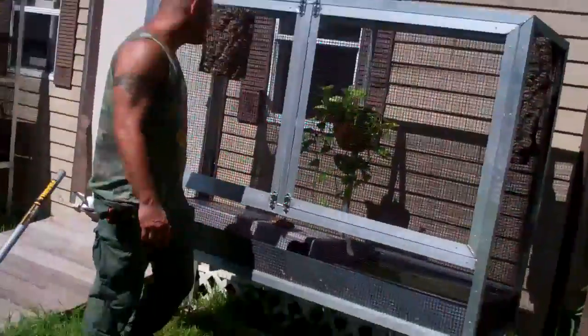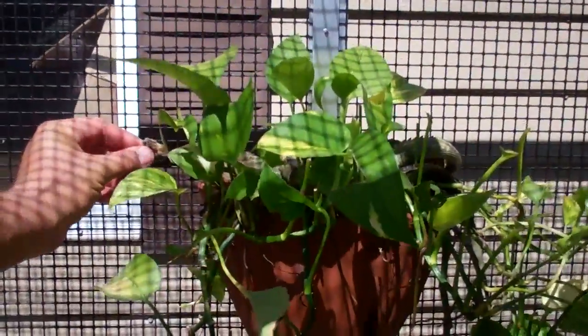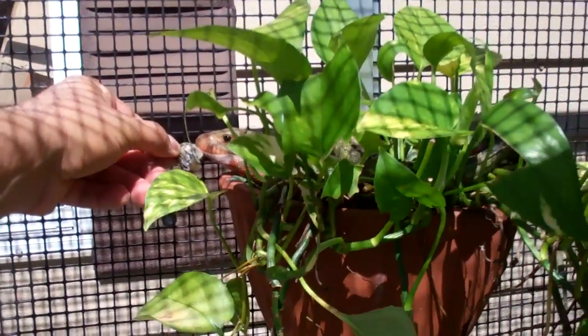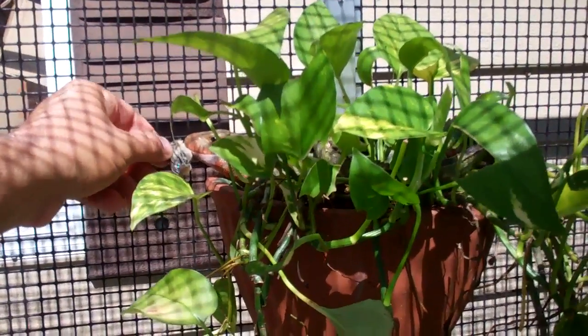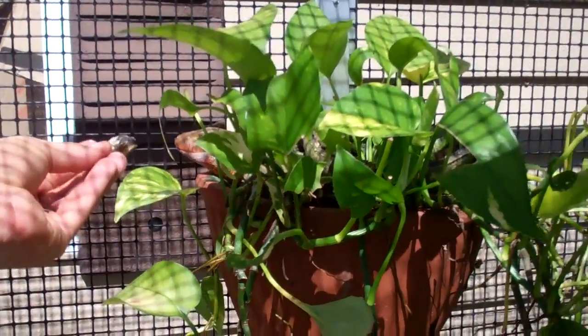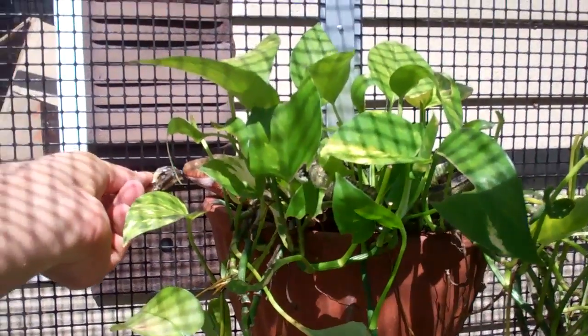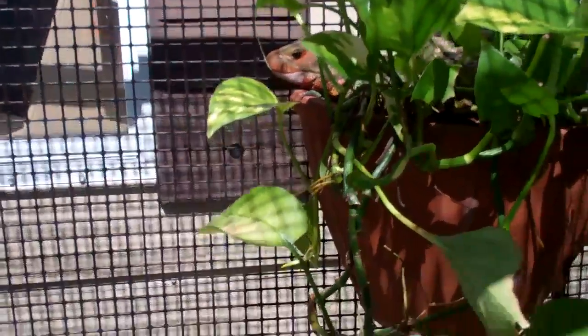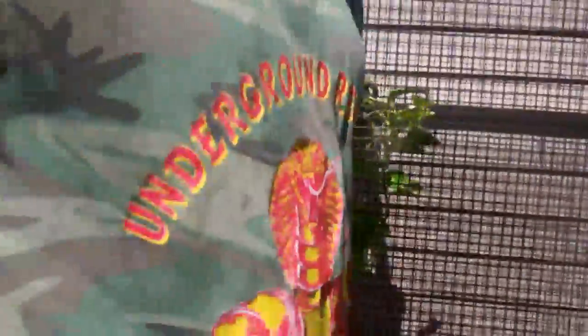See over here? More Cayman lizards hiding up in here. Yeah. I'm gonna build a ledge in this cage. I think they like a ledge. See how they sit in amongst them trees and those plants?